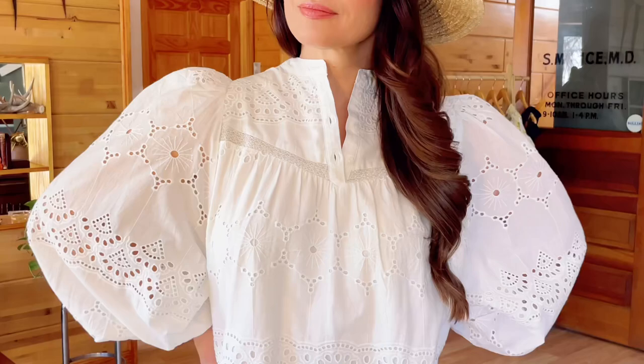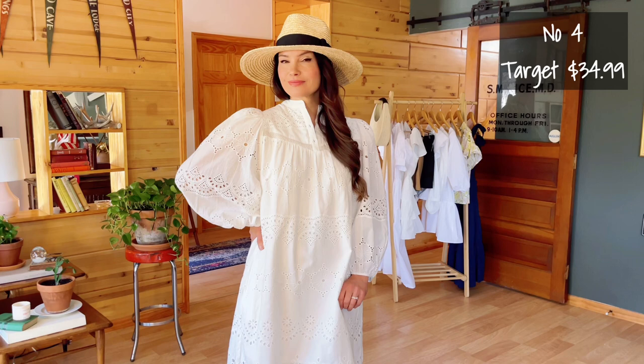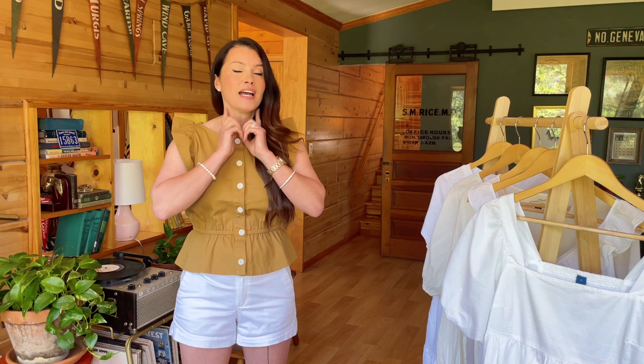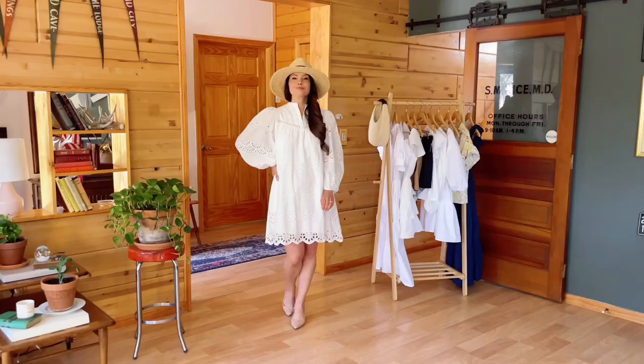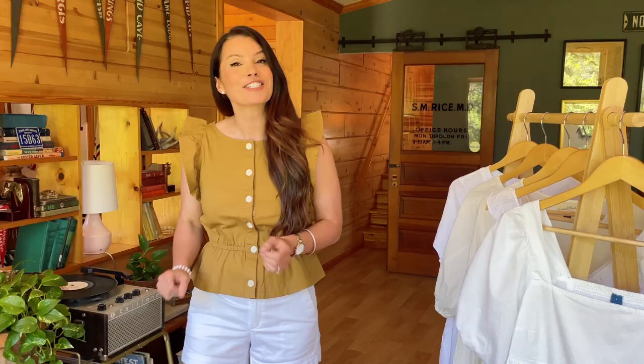Now, the one thing I will say to keep in mind is it does have a higher collar, although it is a crew neck, it sits kind of high on the neck. So you do have four functional front buttons, but if you don't like to have things like that high on your neck, it might drive you crazy. Otherwise, what a gorgeous dress. All of that embroidery continues on the bodice of the dress, it continues on the sleeves, and then you have that gorgeous scalloped eyelet detailing at the hem. So, so pretty. This one is lined and it does come with a cotton lining.